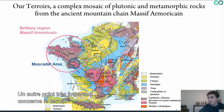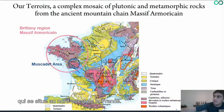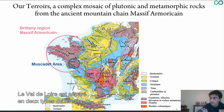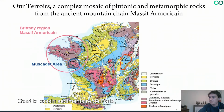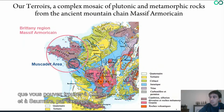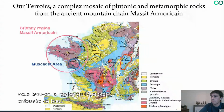Maybe another very important point is about the terroir, of course. This is a geological map of France, and you can see clearly the Loire that lies in the northwest of France. The Loire Valley is separated into 2 kinds of terroir. To the east, you have these yellow, green, and blue colors. That's the sedimentary basin of Paris, with all the limestone terroir that you can find in Chinon, in Saumur, in Anjou, for example. And at the western end of the Loire Valley sits the Muscadet region with the blue circle.